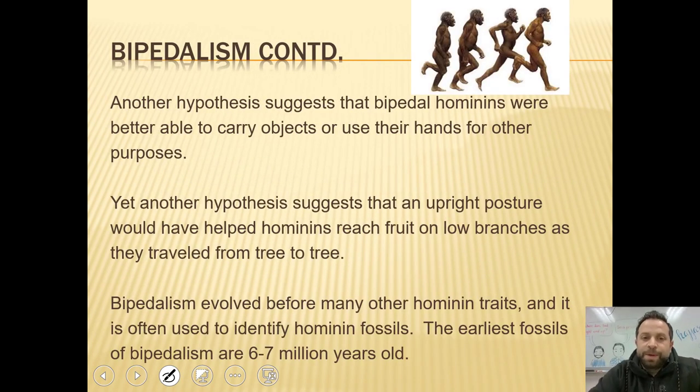So to continue, there's a hypothesis that suggests that bipedal hominins were able to carry objects and use their hands for other purposes. And then there's another hypothesis that suggests that an upright posture would have helped hominins reach fruit hanging in front of them, as we were traveling from tree to tree, and we were able to hold on to this fruit. So bipedalism evolved before many other hominin traits. Remember this. Very important. And it's often used to identify hominin fossils.